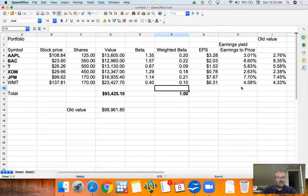So that actually is pretty much it. So what happened is we had an old value, before the interest rate change, of $98,961, and our total actually went down to $93,425. So an interest rate increase of 0.25% had an impact of about $5,500. And similarly, if the interest rates were to drop, your portfolio value would be expected to increase.